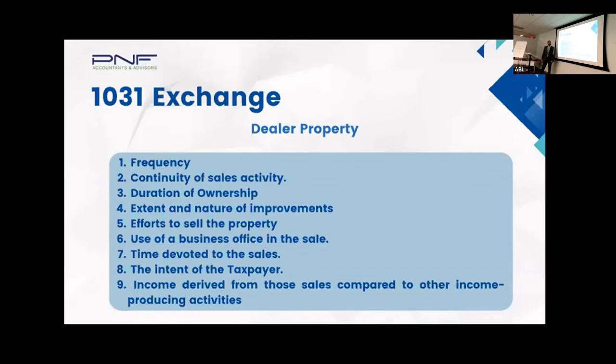Quick question, Pishoy. Can your spouse be on the LLC and still qualify for 1031? Yes, but we have to file it as a single member LLC, because if a husband and wife own an LLC, we can treat it as a single member LLC as well, so we don't have to file a partnership return. And what's the threshold for the dealer? There's no set threshold for the 9 tests. It's on a case by case basis. You have to study the facts and look into all of these. But that's what the IRS looks at: are you a dealer or are you an investor?